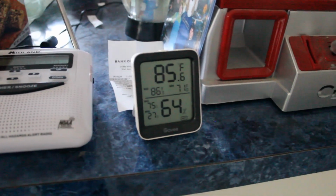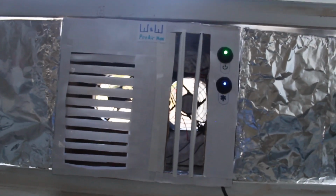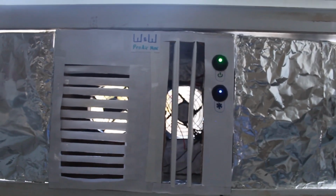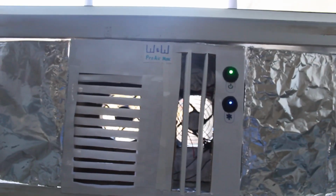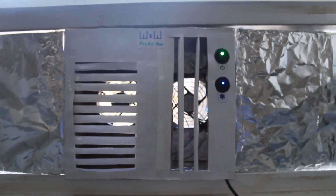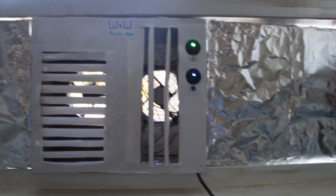And the ProAir Max. If I wanted to, I could get a smart plug, and I can give it a set point based off of this thing here. But I'm just gonna let it run, because, yeah, long way to go yet again. This is one speed, one setting only. Well, actually, there's two settings, fan only, and whatever cooling capacity it does have. And I got it on whatever cooling capacity it does have, as you can see by the snowflake indicator being on.